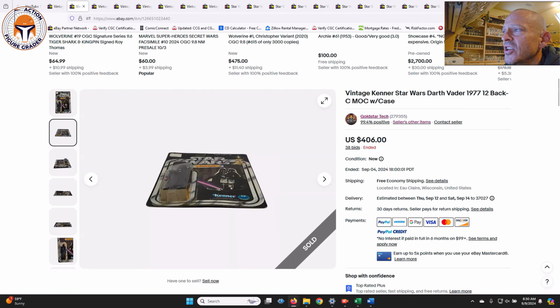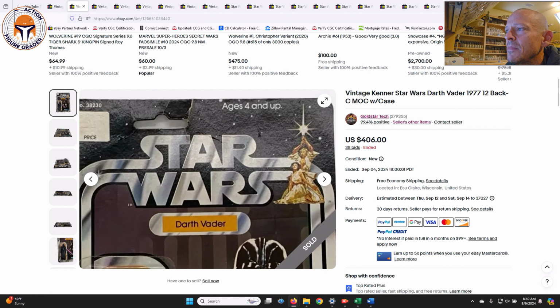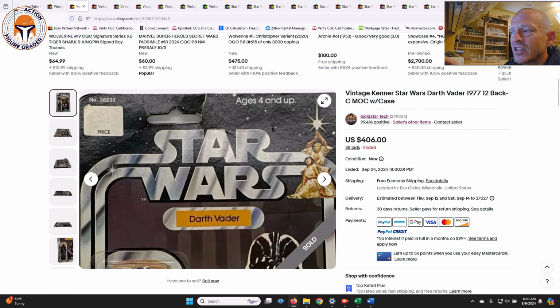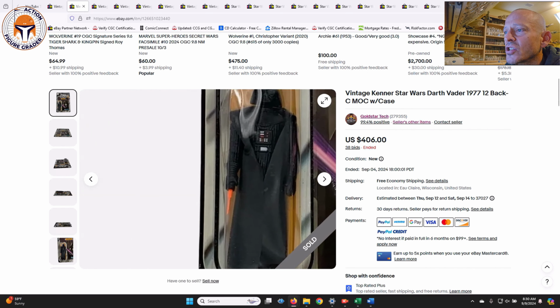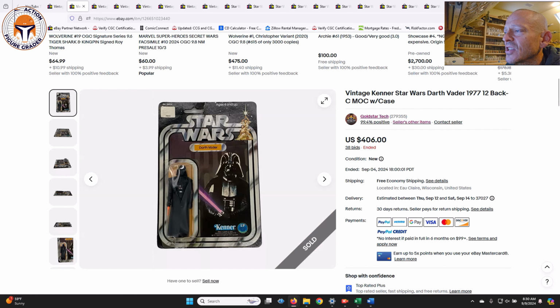They also had an ungraded 12-back C Darth Vader. This one did have some condition issues at the top of the hang tab there that you can see. Probably at best a 70 grade. It all depends on that crease in the upper right of the hang tab as to whether that's torn versus just creased. At first blush, it looks like it's just creased, but the blister, pretty decent shape. It had a ding as well.